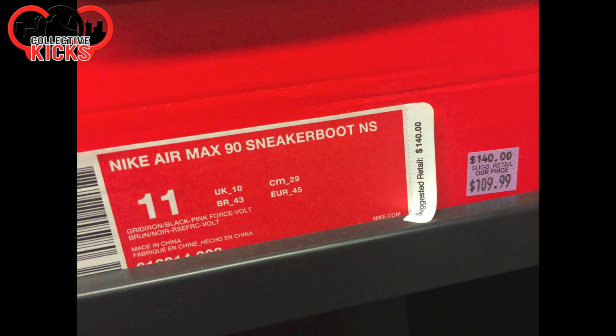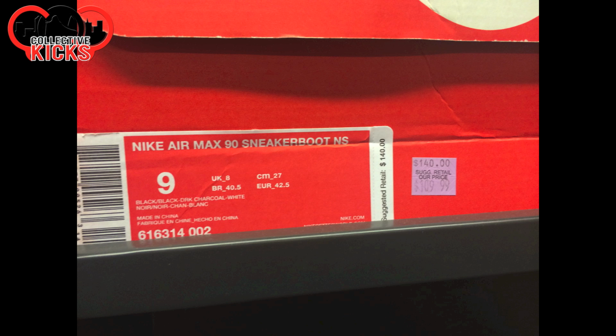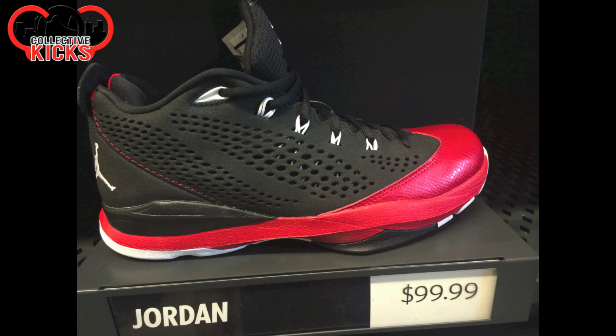Then they had some random sneaker boots, some Air Max 90s for 109 or 110 actually, and then they had a black pair as well, which is pretty clean. I mean, it's a simple looking sneaker, but I like plain sneakers like that. Also, they had some of these there. I think these are the Jordan Trainer shoes or runners. What are they called? The Flight Runners. 80 bucks, pretty cool. Nice simple colorway again.